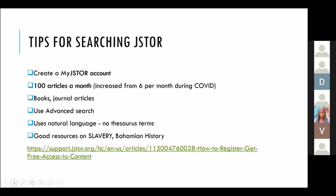It's useful to know that with JSTOR, there is no thesaurus. So you need to use natural language, just your regular terminology, but also think about synonyms because different people use different words to describe the same thing. It has a lot of good resources on slavery and on Bahamian history. And I've always found JSTOR a great source to use. Next slide, please.